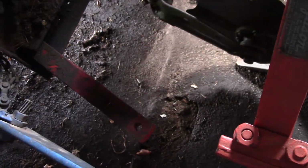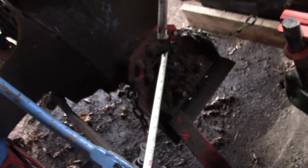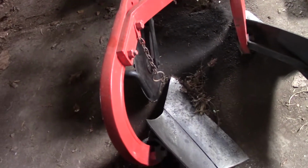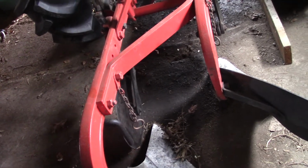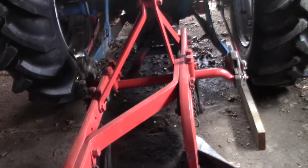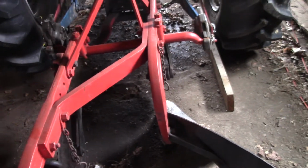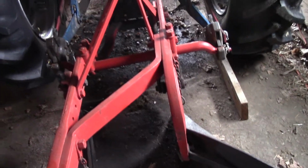And really you want the center of your tractor, I should say, not the PTO, almost in the dead center between the first and second bottom. If you have it there, it's going to pull pretty straight behind your tractor, and that makes it that much easier for your tractor to pull it along. If it's off to one side or the other, or if it's pulling an uneven amount, that makes it hard.